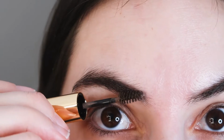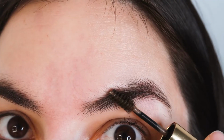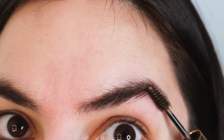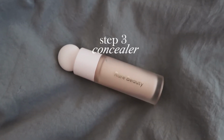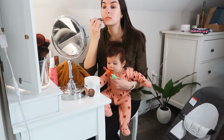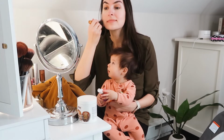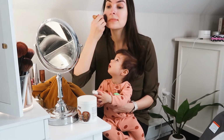I keep them pretty much natural and only comb them through or use brow gel. It's mostly because I'm too lazy to deal with them. I put some under eye concealer, and instead of foundation, I use this Merit Perfecting Complexion Stick just on any areas of my face where I have redness or acne scars, and it just makes my life so much easier, and I feel like my skin is happier with just a little bit of product on.